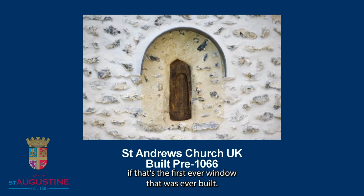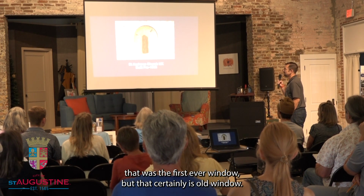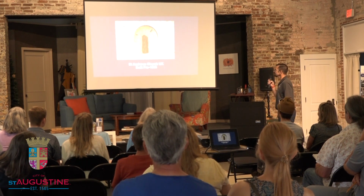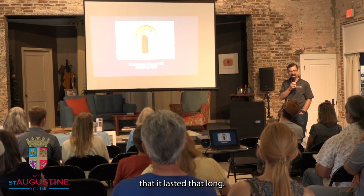I don't know if that's the first ever window that was ever built. I'm sure there's other cultures where they have their own windows. I don't want to say that that was the first ever window, but that certainly is an old window. I'm not sure it's that impressive, but it's amazing that it lasted that long.